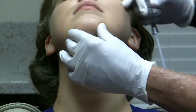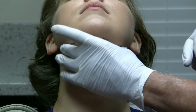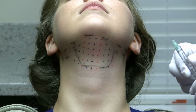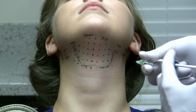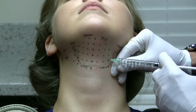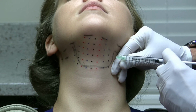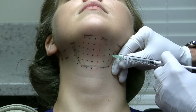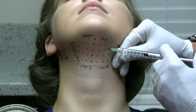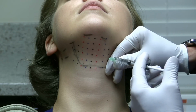Okay, so we've marked our critical landmarks. We want to stay away from the marginal mandibular nerve, the submandibular glands, the thyroid gland, and now we're going to do our actual injection. This is a 1/2 inch needle, and what we're going to do is put the needle in about halfway, and we're going to inject 0.2 ml in each area. Now on the sides here, I'm going to feather it a little bit, so I'll probably put a little bit less. But in the center, for sure, and you want to inject perpendicular to the skin.